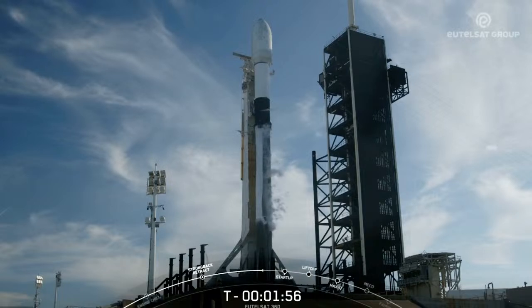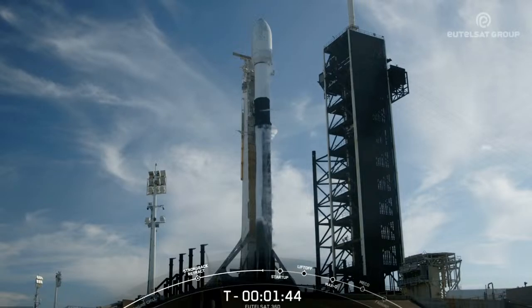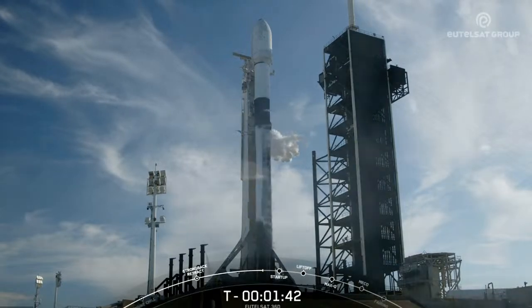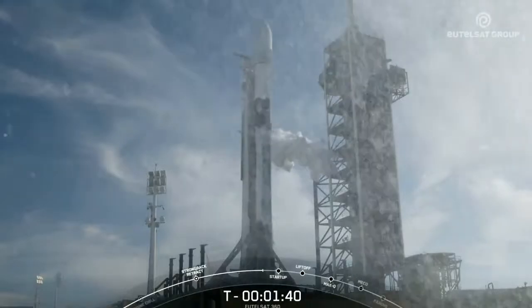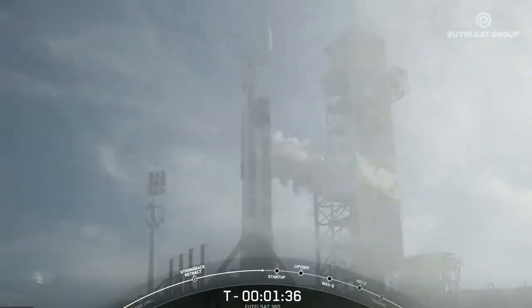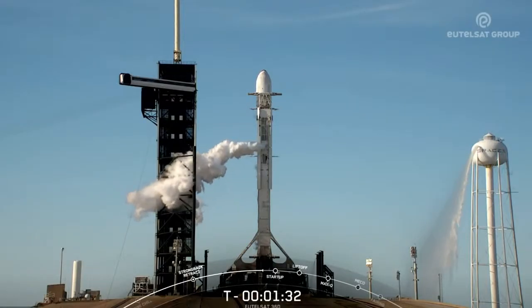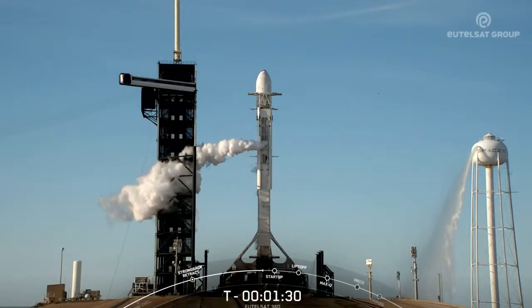Stage 2 LOX load complete. And there's that confirmation of Stage 2 LOX loading on our Falcon vehicle. It is now fully loaded with 1 million pounds of kerosene fuel and liquid oxygen. The Eutelsat 36D payload continues to be healthy, and the Falcon 9 team is currently tracking no issues on the rocket. Weather is still looking green, and the range is ready to support our T0 of 5:52 p.m. Eastern. And with that, we're proceeding into the last few minutes of terminal count.